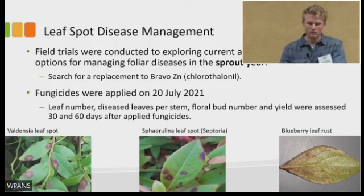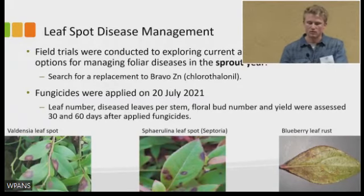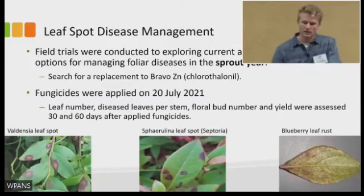Then we also have Spherulina leaf spot, which used to be called Septoria, but researchers at Agri-Food Canada re-identified it into a different genus. But from a management perspective, it's the same problems. And then we have blueberry leaf rust, which is definitely the most problematic. This past year, we saw heavy disease pressure from blueberry leaf rust, and it starts to come around in late July. And just is really persistent for the rest of the year.